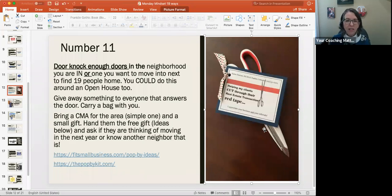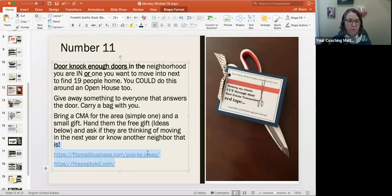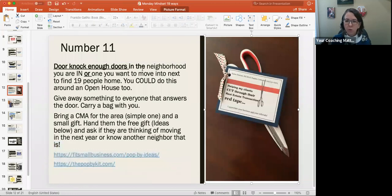Hey, anybody else have an idea for a gift to give? Anybody else have an idea? There's a bazillion of them. That's why I gave you 2 links here, because there's a bazillion of them. Some of you have been going around and giving some pop-by gifts too. So, but number 11 is knock enough doors to get 19 people. All you need is 19 gifts, okay? You don't need hundreds of them.